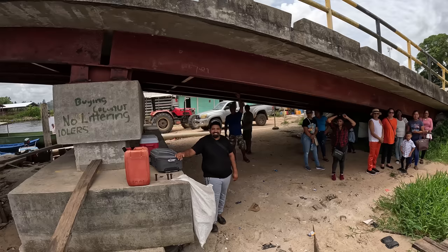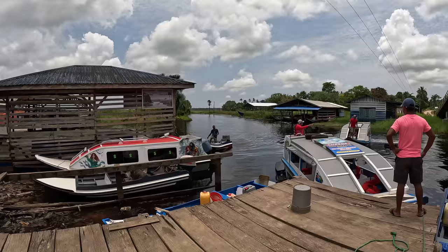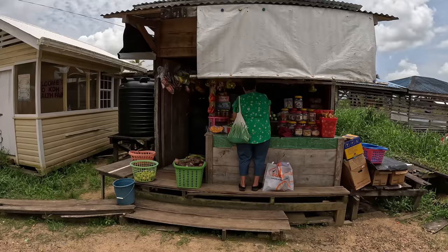All right. Oh, here comes our second boat. Finally, the party boat made it. Let me go for a walk on this bridge. You gotta walk over the bridge. You can get a lot of stuff here, man. But the sun is scorching hot.